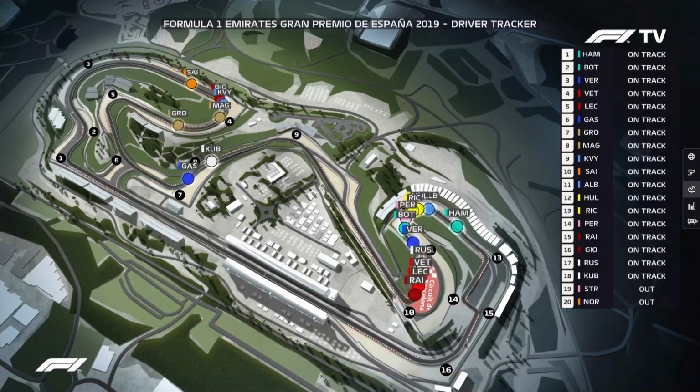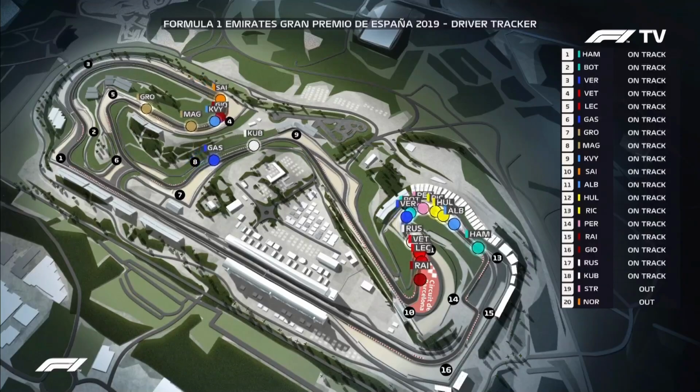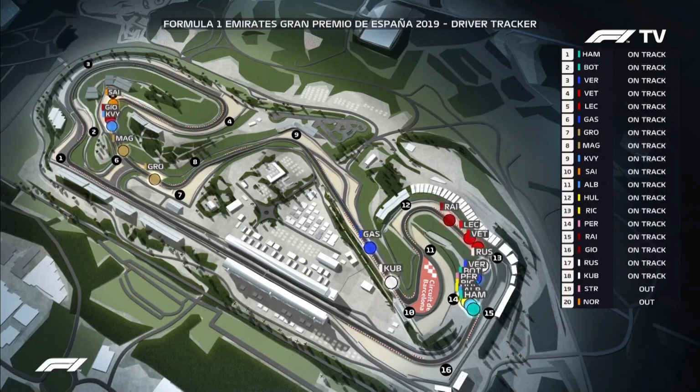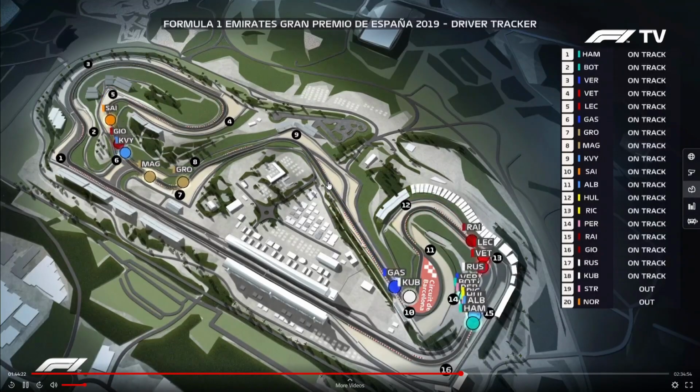So who does this bring into play for various reasons? The mix-up at Toro Rosso has kept Kvyat in the points, but Albon now out of it. Sainz is up into 10th. Hulkenberg, who started from the pit lane, now at 12th. Another chance. So, you're concerned about what positions the other drivers might be in this race and who may be challenging for what position, Crofty?